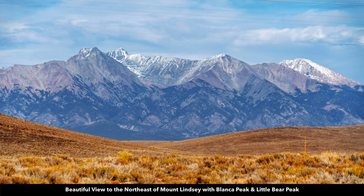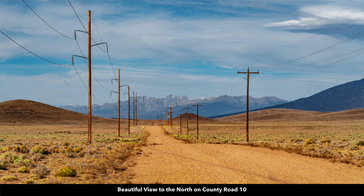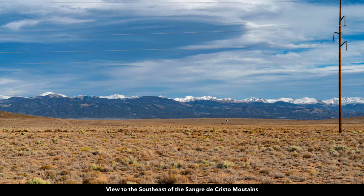This is looking at Mount Lindsay with Blanca Peak, which is the 4th tallest summit in the Rocky Mountains. It has an elevation of over 14,300 feet. This is a view looking north along County Road 10. You can see the electricity lines and poles already in place. This is a view to the southeast of the Sangre de Cristo mountain range.